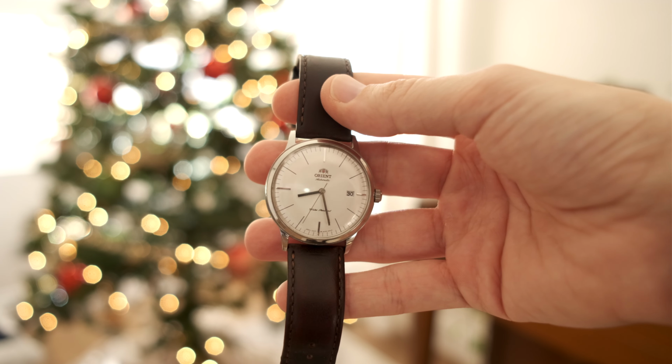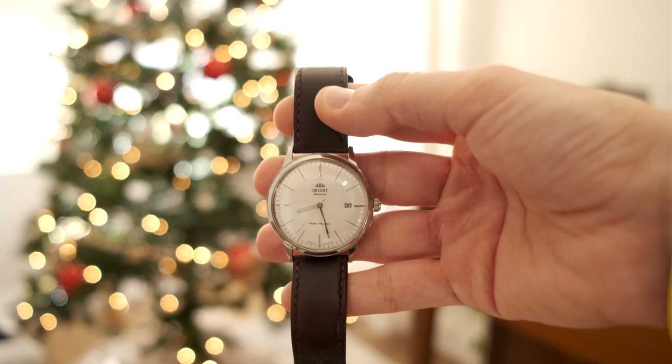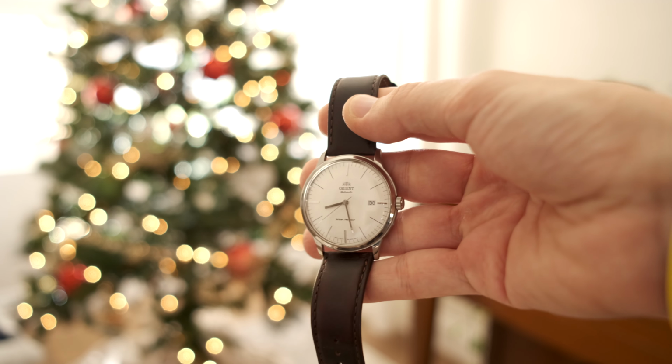Next is my Orient Bambino. Again, another mechanical watch. This watch is special to me because I wore it to my wedding, so I don't think I will ever get rid of this watch, although it keeps time absolutely horrendously. It probably speeds up by about 10 minutes every day. There's something mechanically failing inside of it, but I'm not going to do anything about it because it just means too much to me.